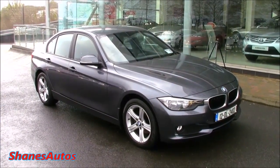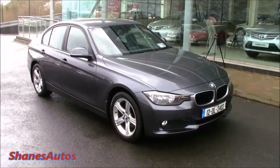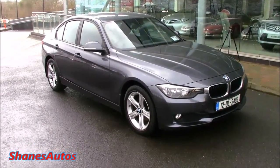So in today's review, we're going to be looking at the interior of the car. I'll explain how all the features work. We'll also start up, look at the engine, go into performance data, and take a look around the exterior.